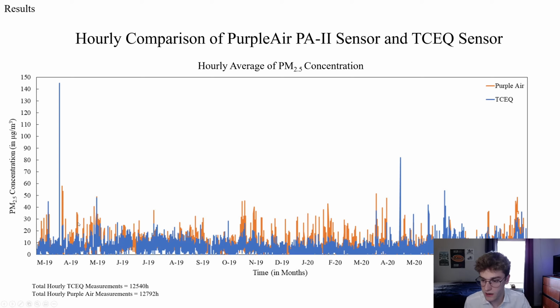As we see, the Purple Air is pretty much consistently over the TCEQ in terms of measurements. And we had a total of 12,540 hours measured from March of 2019 to October 1st of 2020. And the Purple Air measurements added up to 12,792 hours of data.